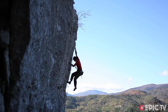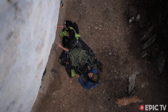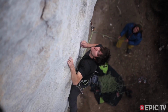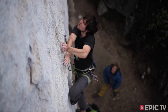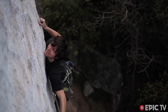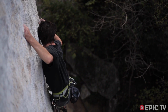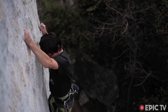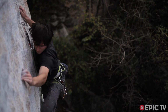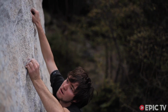Today we climbed an area called Monte Cucco, which is also next to the camping. The main area that we went to today was Amphitheatre. It stays dry in the rain. There's around about 60 or 70 routes. Probably the most popular area here. How is it?